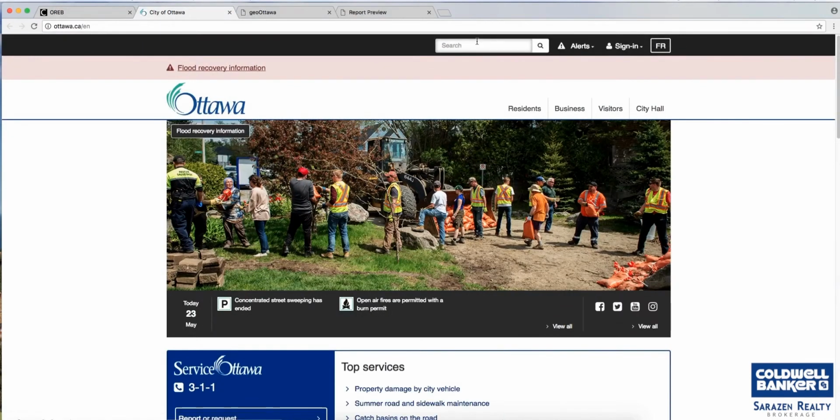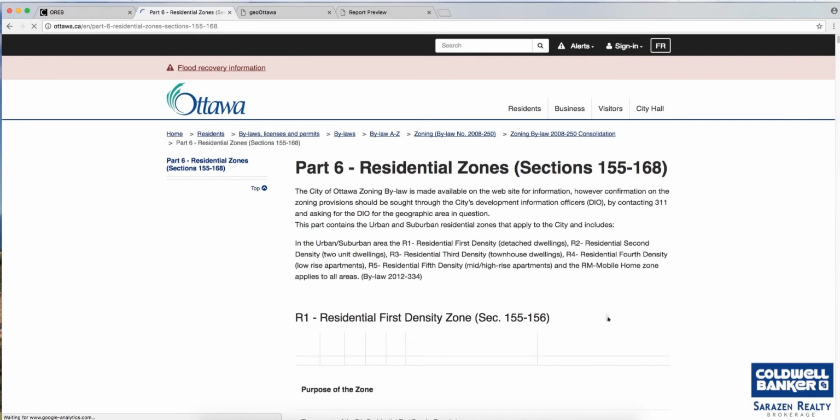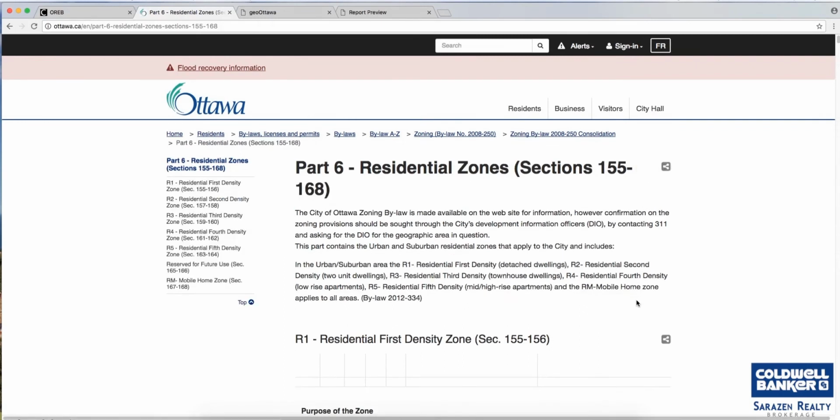This is where you go to research what you can do within particular zones if you don't already have knowledge of it. So you type in zoning into the search bar on the City of Ottawa site. We go to the residential zones, section 155 through 168. This is where you can see all the different zonings.